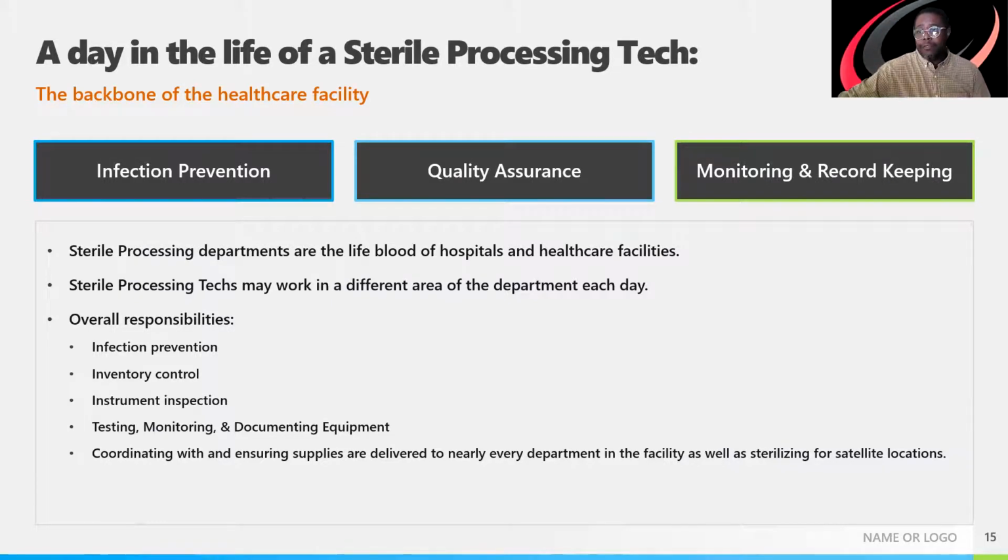Sterile processing techs may work in different areas of the department every day, depending on what facility they choose to work at. And their overall responsibilities, in addition to infection prevention, are inventory control, instrument inspection, testing, monitoring, and documenting of equipment and function.